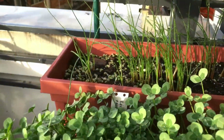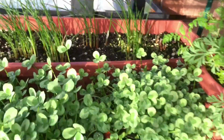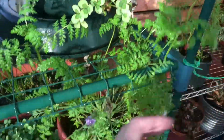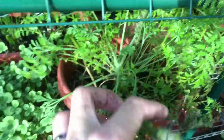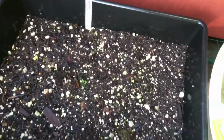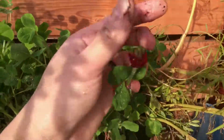And saffron, pretty much the same. The lacy phacelia, you can see they're definitely growing now. It's getting a lot taller. The California poppy is the same. So yeah, I think the spring is approaching. I don't see anything in the daffodil pot. And the crimson clovers, yes.